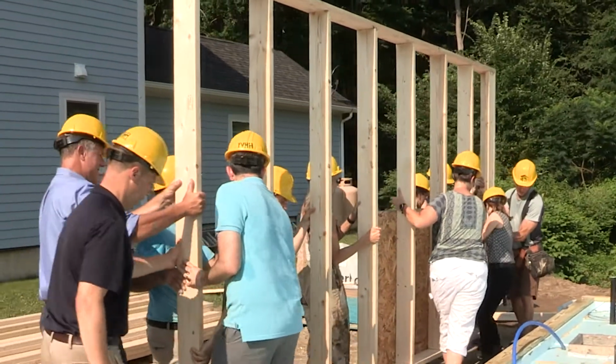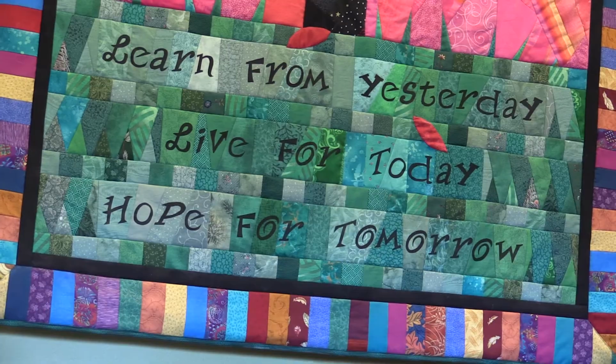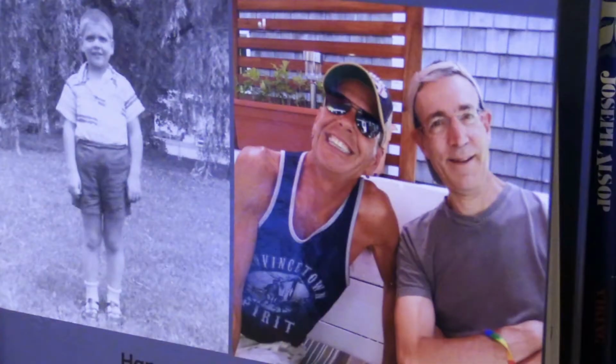Supporting Habitat is important because housing is one of the fundamental things that people need. We need housing, and we need food, and we need love, right? So housing is critically important. Habitat helps people find a place where they can be proud and where they can feel good about themselves. So that's why Ron and I give.